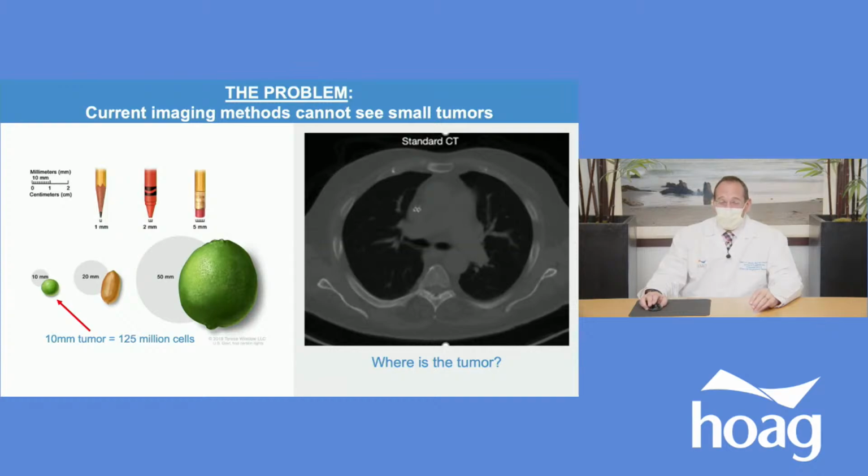Now, molecular imaging can't decrease this to a single cell. However, with molecular imaging, we can find tumors as small as 1 millimeter or 2 millimeters, when these tumors may have 1/100th the amount of tumor cells that a CT scan can find tumors.